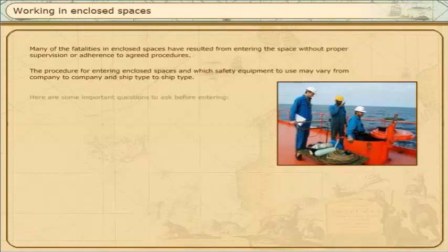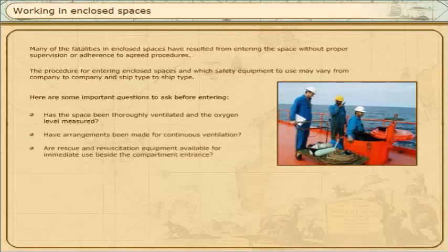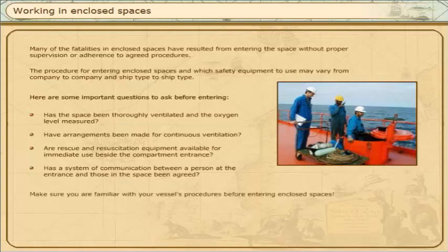Here are some important questions to ask before entering. Has the space been thoroughly ventilated and oxygen level measured? Have arrangements been made for continuous ventilation? Are rescue and resuscitation equipment available for immediate use beside the compartment entrance? Has a system of communication between a person at the entrance and those in the space been agreed? Make sure you are familiar with your vessel's procedures before entering enclosed spaces.